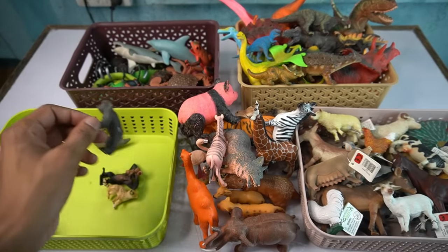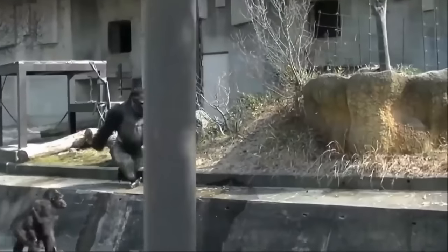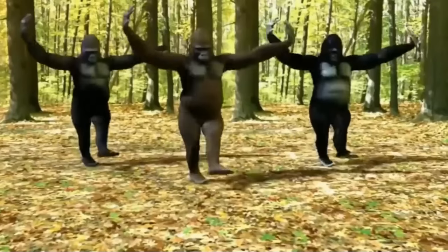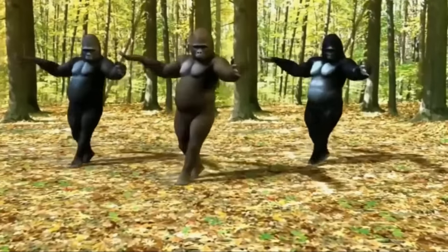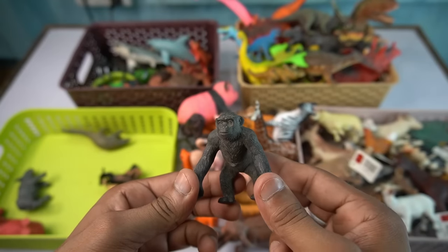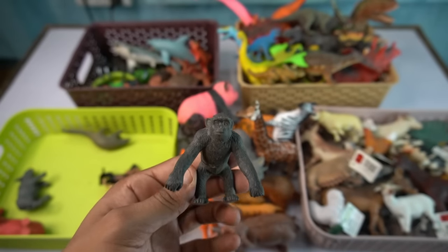And guys, next figure guys, gorilla. Beautiful look guys, black gorilla. Design is so amazing figure, black gorilla. So that's the side of this guys, black gorilla.